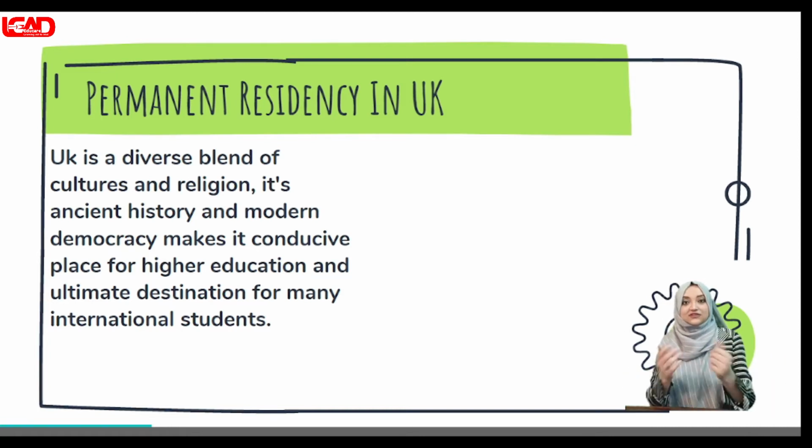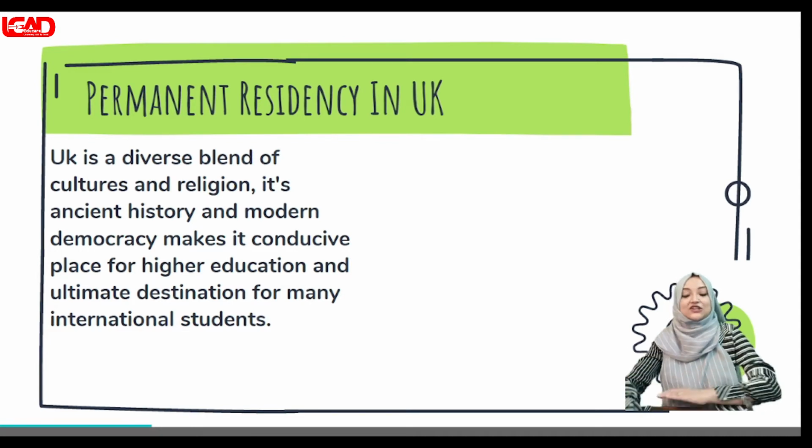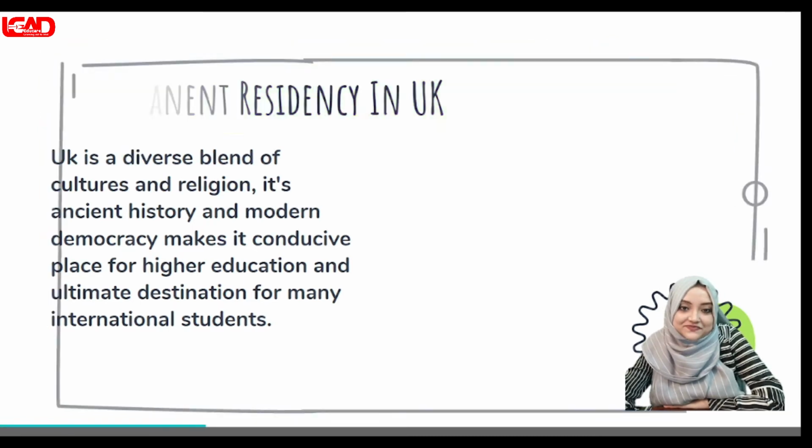But students of post-graduation just need to complete their 1 year course, then they need to work 5 years in the United Kingdom, making sure there's no criminal record and good stable financial support, and then they can apply for the PR. Now let's look at the steps that both undergraduate and postgraduate students need to follow if they plan for a PR.